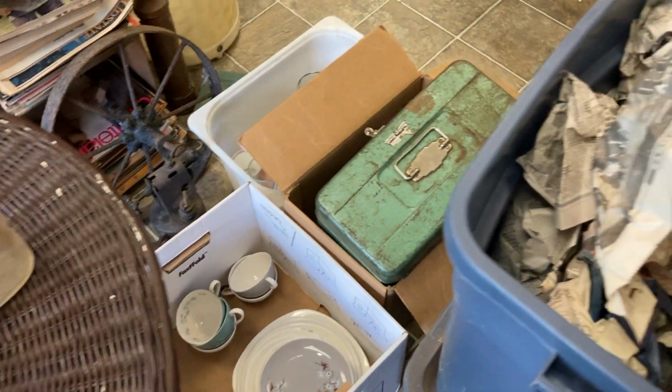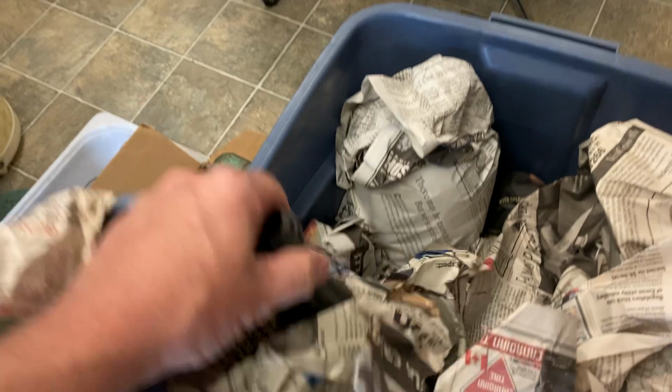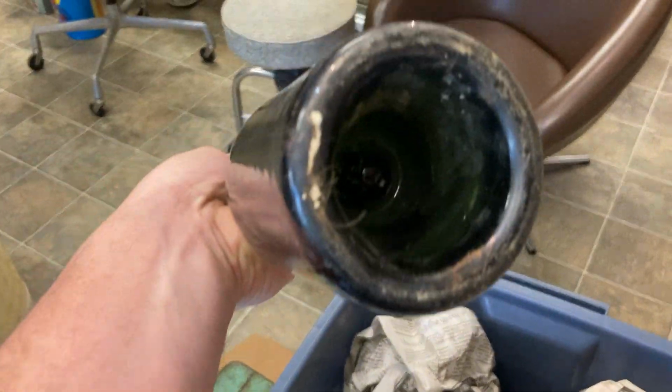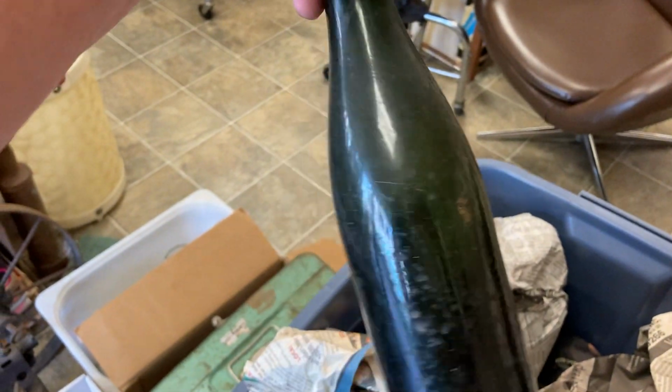Needs a bit of cleanup there. It's going to clean up pretty good. Now, most of the pop bottles I've got in the store are between $5 and $10 a piece. I do have some in here. What's this? That's a fairly earlier wine bottle.